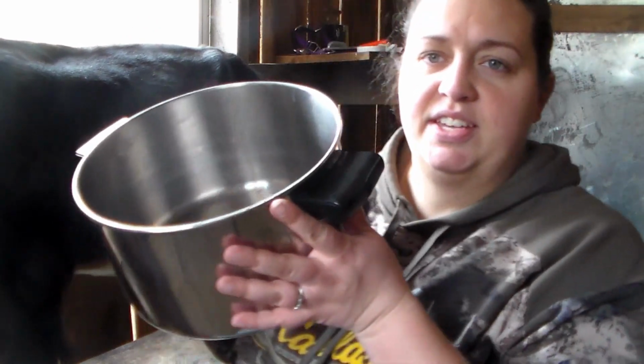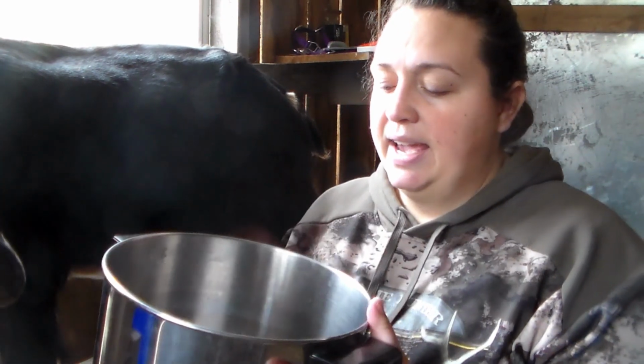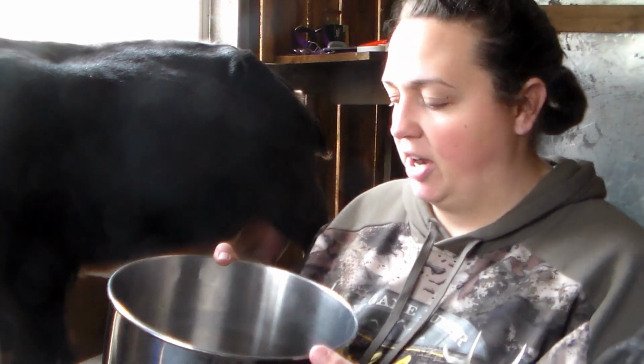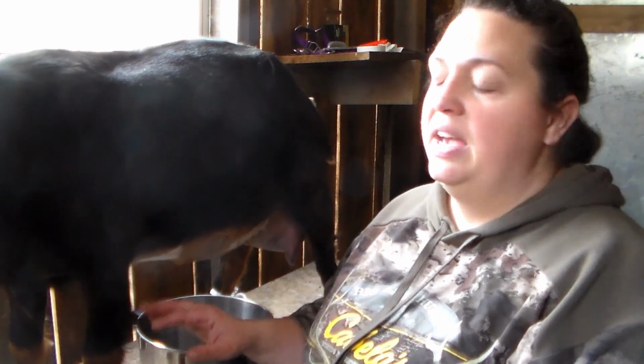Alright, so I just have this regular old cooking pot. I'm not sure, oh, it says right here, 6 quart, and it's stainless steel besides the handles, and I have a cover on it for after I am done milking. I'll just set that down right underneath her belly, and then I will start milking.